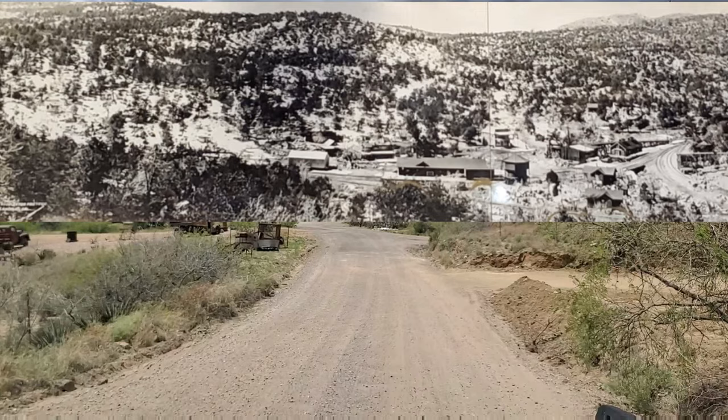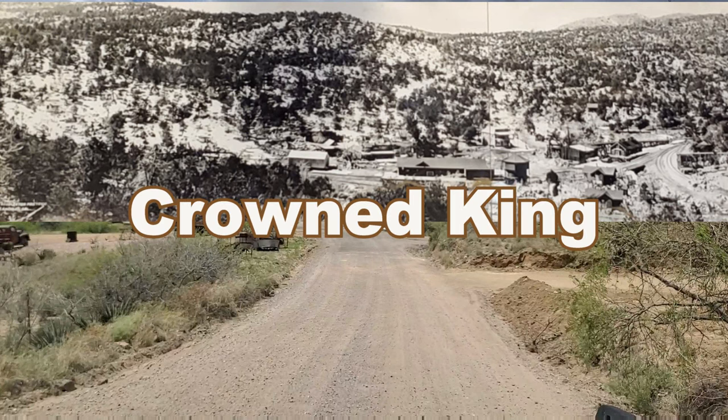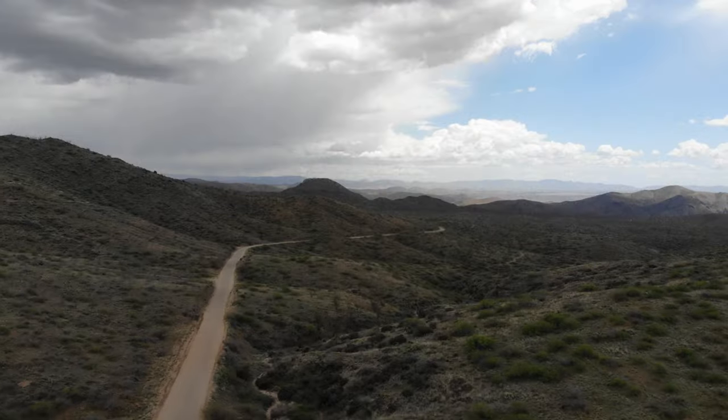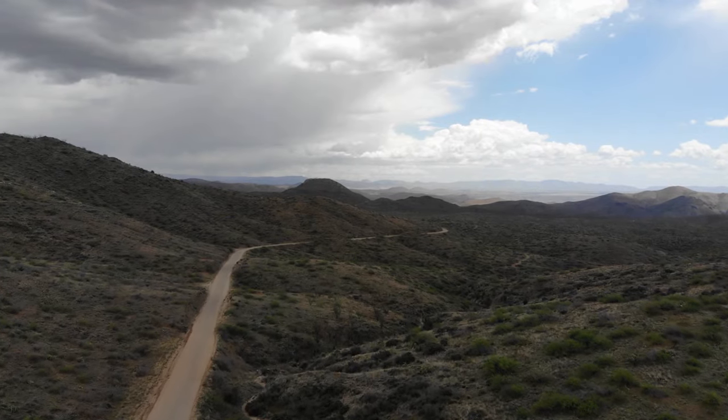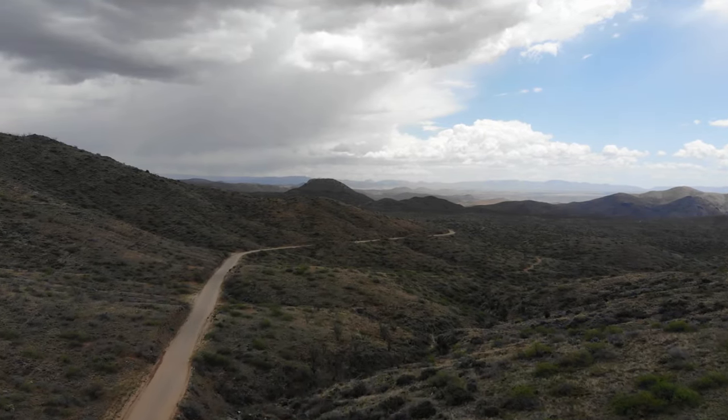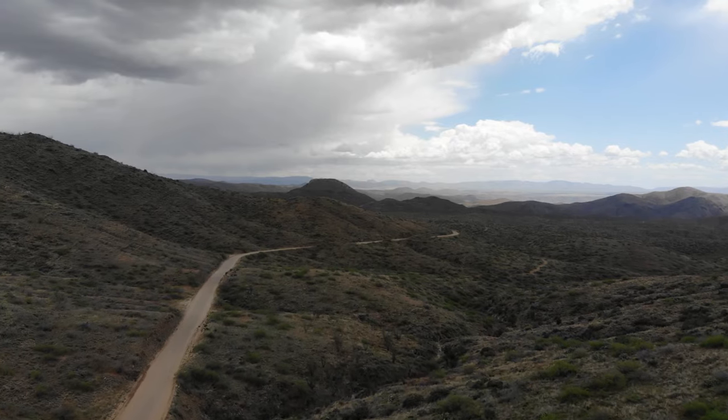We're on our way to the old mining town of Crown King. Located in the Bradshaw Mountains of Arizona, originally named Crown King, it began as a gold mining town back in the 1870s. When the area mines closed, the railroad tracks were taken up. It's now a 27-mile graded gravel road, and this is where we're going to start our trip.